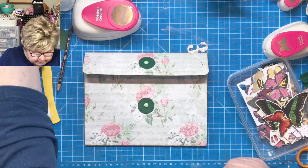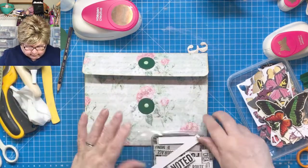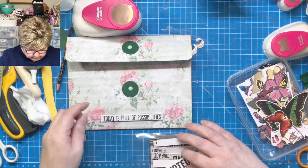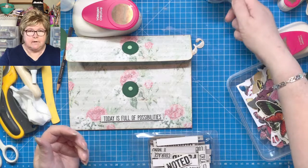So the next thing is, I'm going to put some words on. I'm feeling this Tim Holtz business today. So today is full of possibilities. That's pretty good, isn't it?